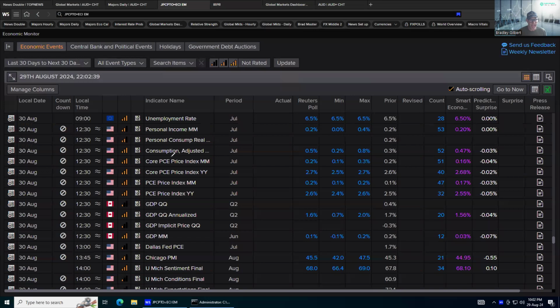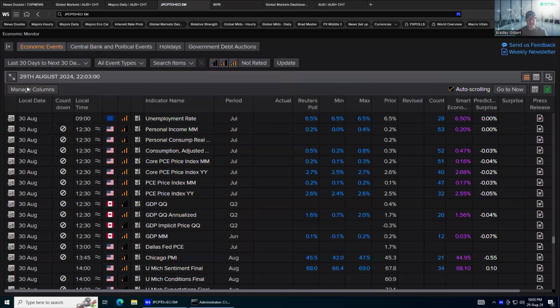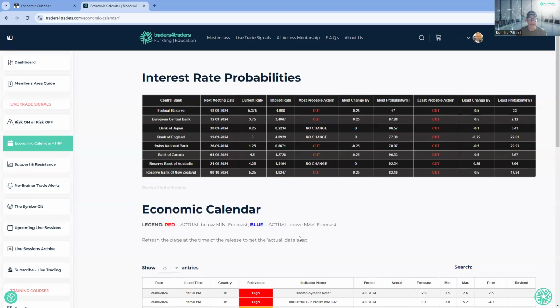This number here, it is an inflation number, so you've got to keep an eye on it. Personal income, PCE price index, month on month, year on year. These are the numbers to be keeping an eye on. You've also got Canadian GDP numbers and the University of Michigan sentiment numbers there too. But this is the number that you'll see all over the news, right? They like to talk about it because it is an inflation number. They call it one of the Fed's great, favorite numbers to look at.